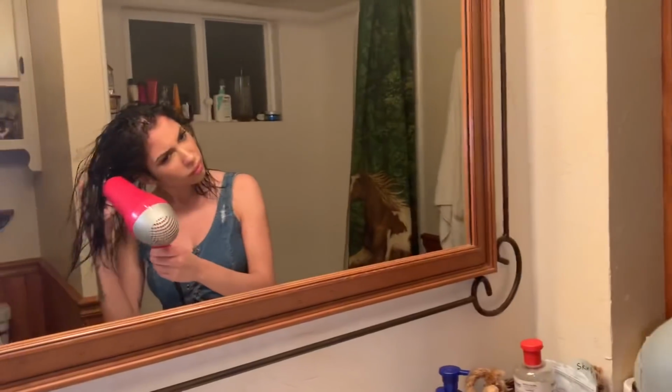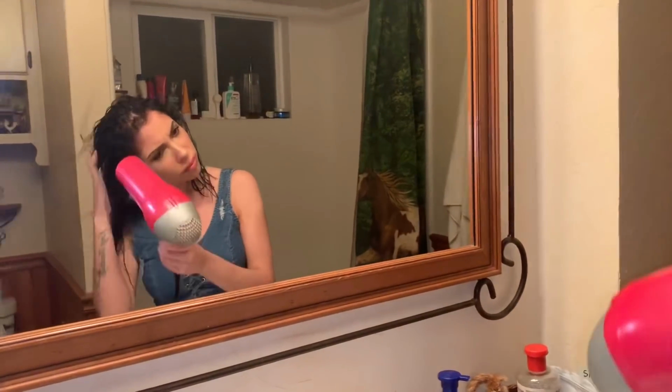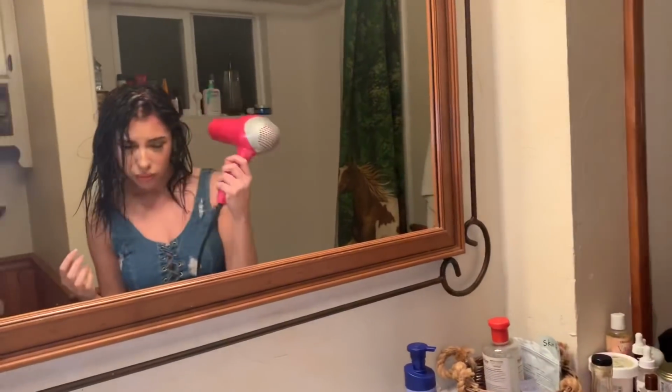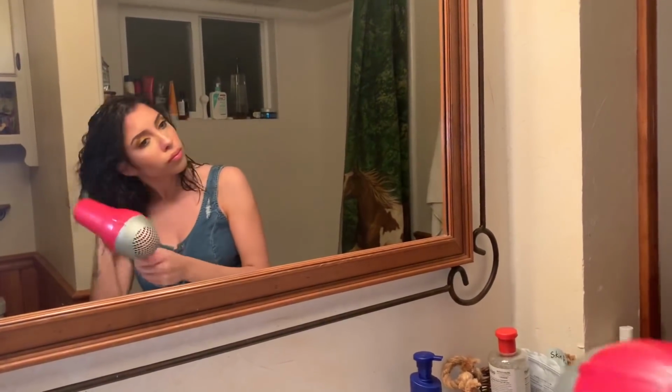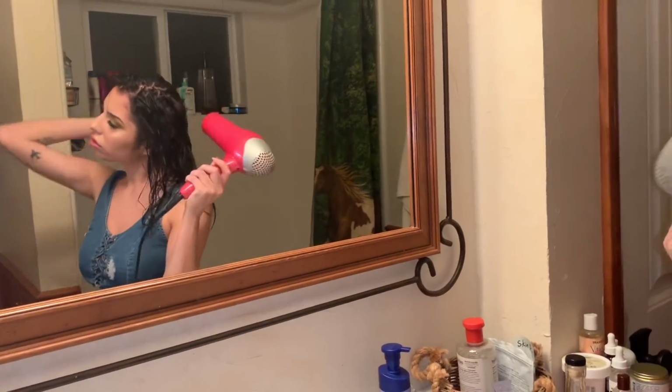Now we're just gonna blow dry my hair. Blow drying my hair and it's pretty dry. My hair basically just looks black. We're just gonna wait for it to dry a bit more and I will see you guys in a few. Okay guys, this is the end of the video. My hair is just basically darker, almost borderline black to be honest.